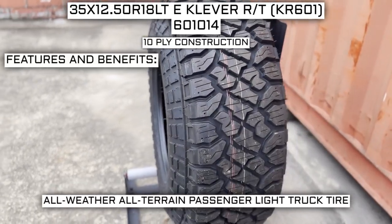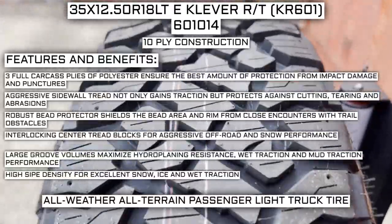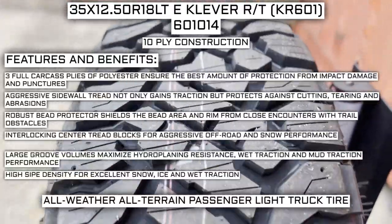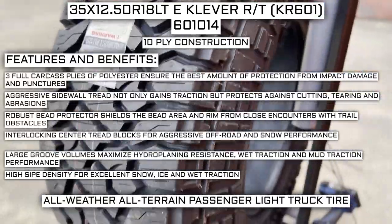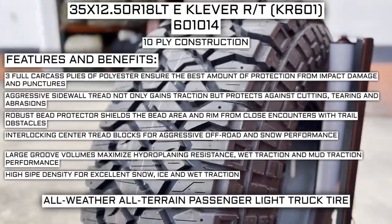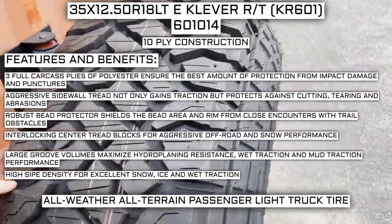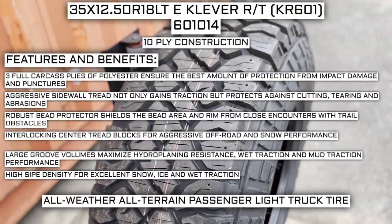Some of the manufacturer-listed features of this tire include 3 full carcass plies of polyester ensure the best amount of protection from impact, damage, and punctures. Aggressive sidewall tread not only gains traction but protects against cutting, tearing, and abrasions. Robust bead protector shields the bead area and rim from close encounters with trail obstacles.